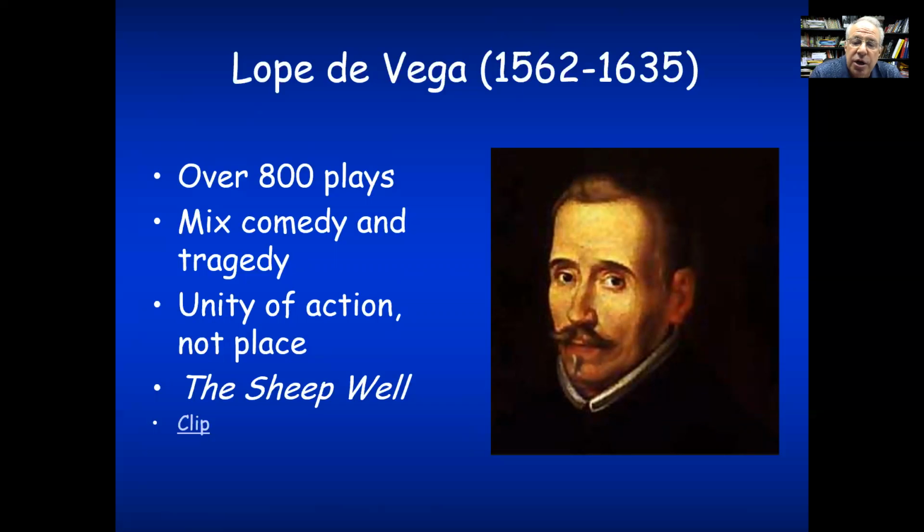So what happened is a girl became wronged. She was attacked by a major, someone who was higher up in the military, and basically raped her. So her lover, who was a peasant boy, was outraged, and the town was outraged. So they basically killed this guy. And word got around to the king and queen that this happened, and so they sent the judges and the inquisitors into that town.